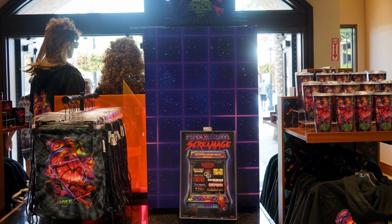Oh, that's not somebody, that's a mannequin rocking the jacket. I thought somebody already bought a jacket. But to the left we have the duffel bags, which they offer every year. Typically they put different designs on them. This year it's the Lagoon Show art.